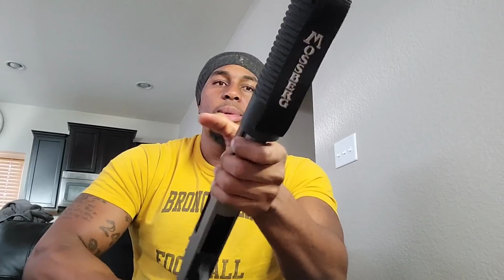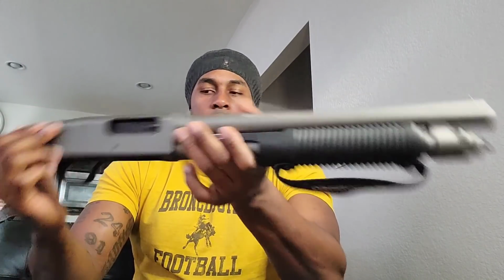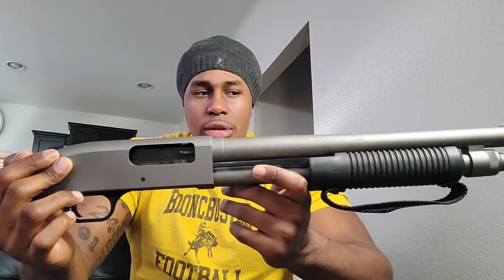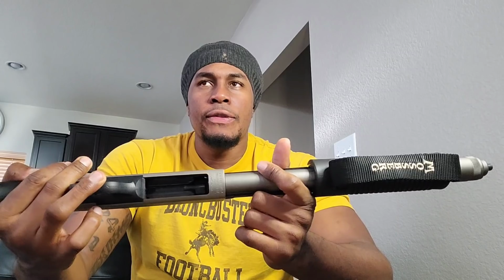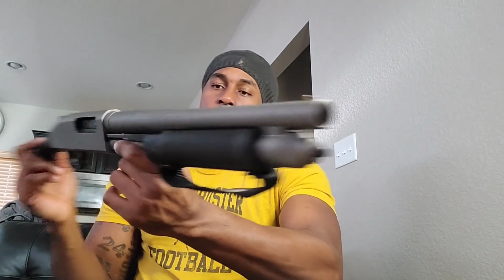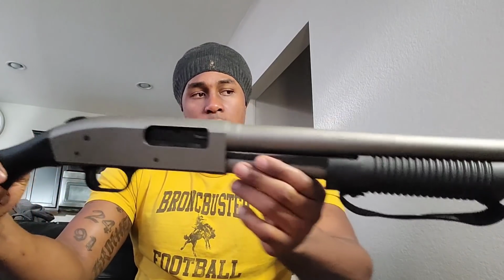Super sturdy, reliable, never had any problems with it. Built really simple. Yeah, and this also came in that little orange tube, that survival tube. I threw that away. I think I gave that to somebody actually. I don't know, I didn't have money for it. I really didn't care about it. So yeah, put hundreds of rounds through this one. Never had any problems. Mossberg Shockwave, 12 gauge.